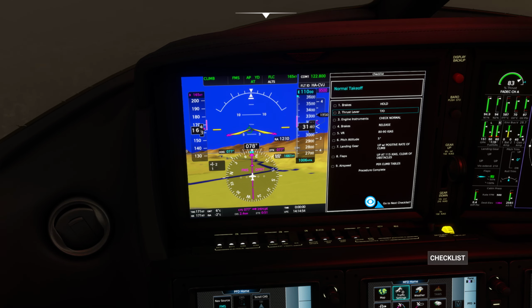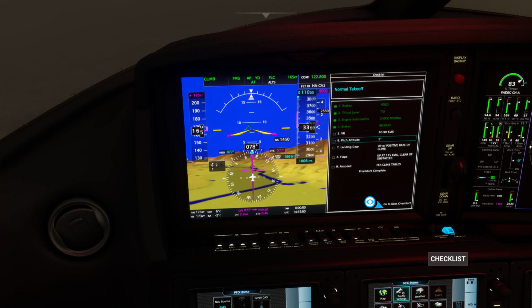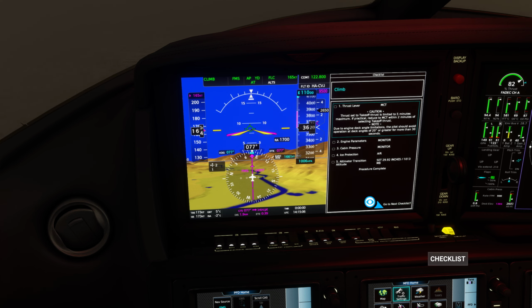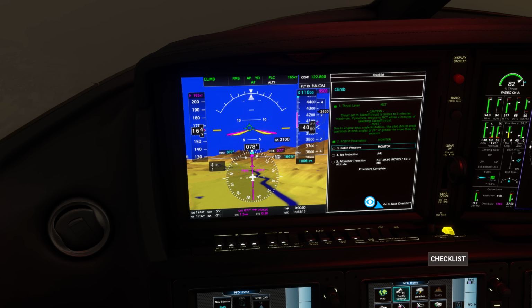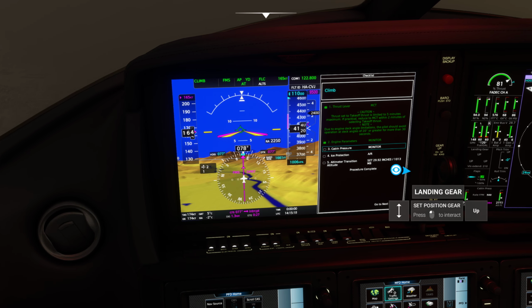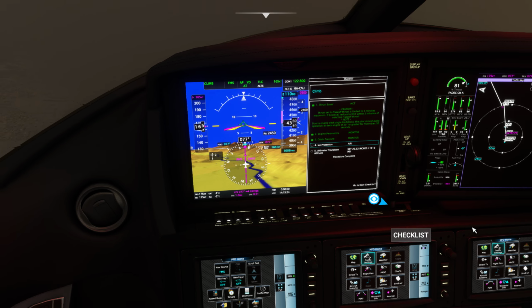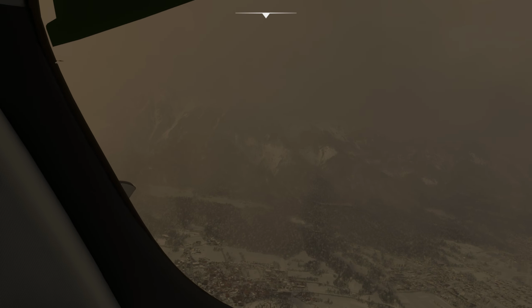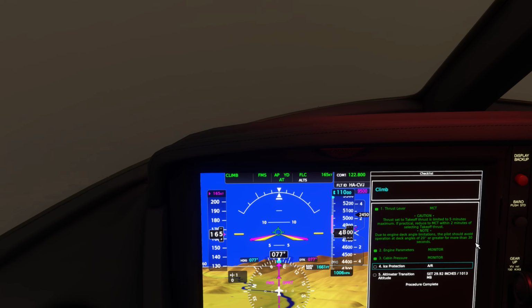So, we did thrust lever will be by the auto thrust, engine parameters will be monitored, cabin pressure, Innsbruck traffic, Renault 9717, departing runway 26, flight out. Ice protection will stay on. We might even see ice on the wings.